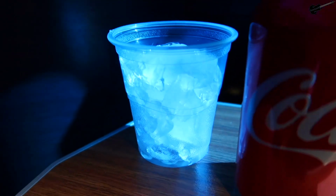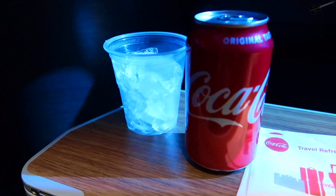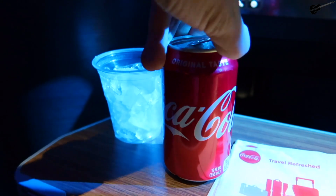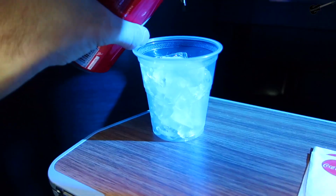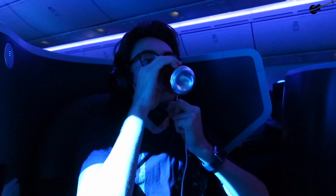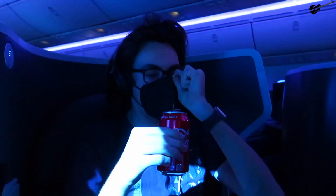While economy is limited to just that snack bag and drinks on request, first class gets a few services on this flight. After arriving back to my seat, flight attendants came by again asking if I wanted another drink, which I happily accepted, and they brought me a can of Coke.